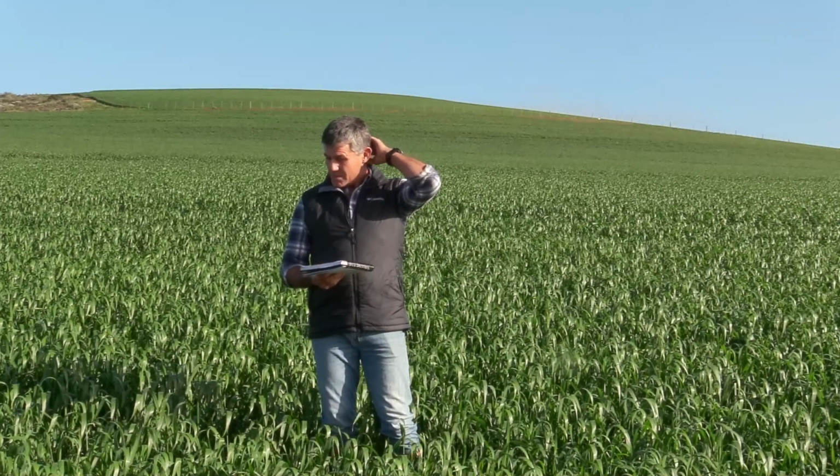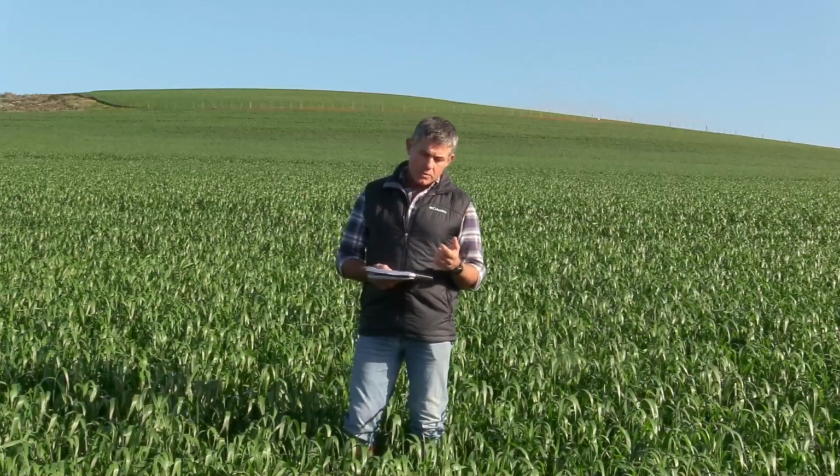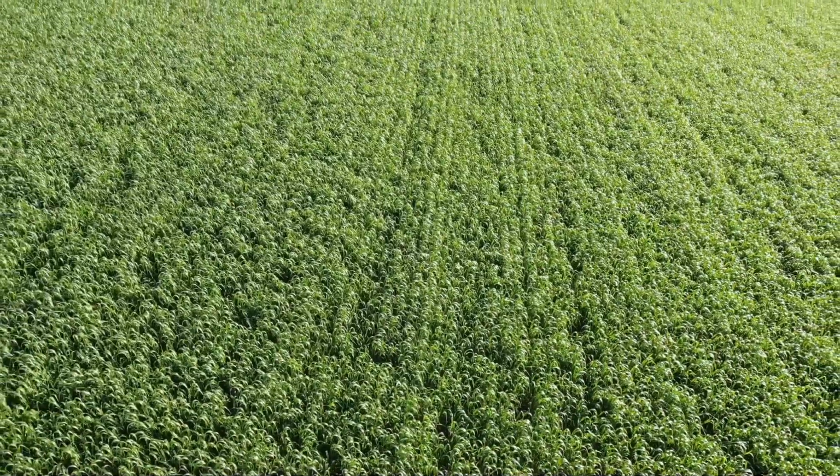The next step is to produce your own nitrogen through legumes or legume cover crops, putting out compost or manure. That's the way you boost the biology and let it grow.